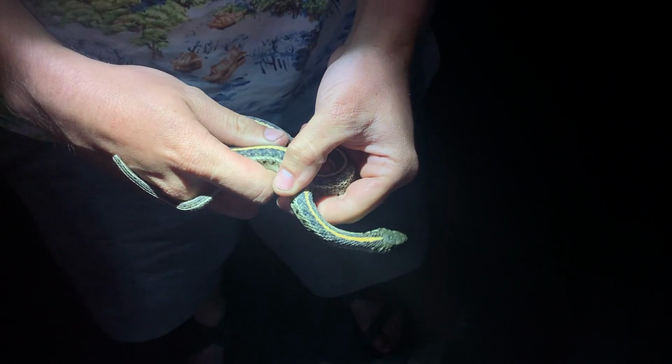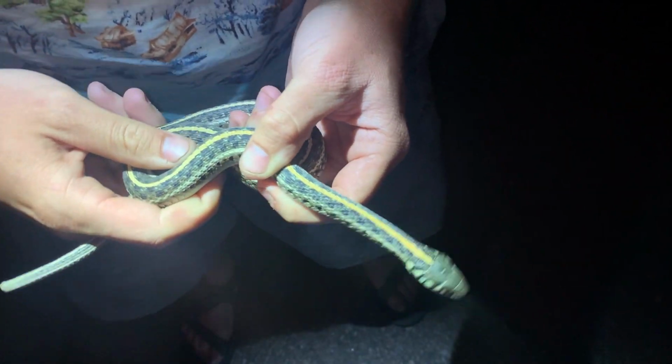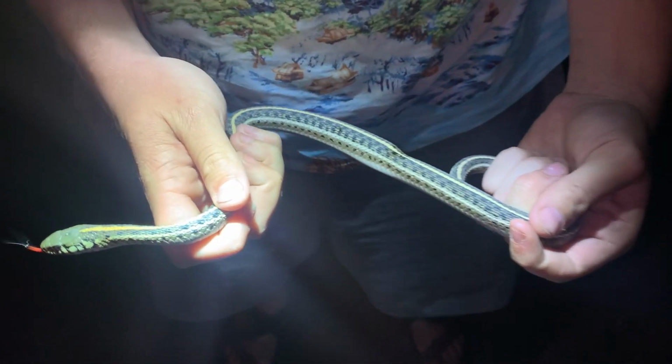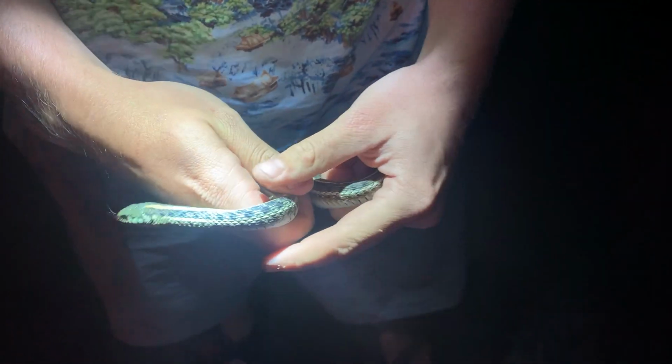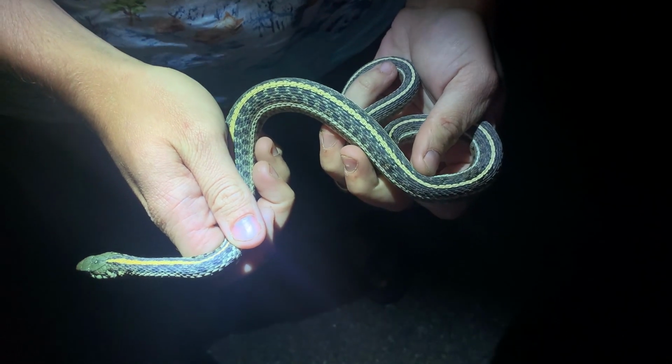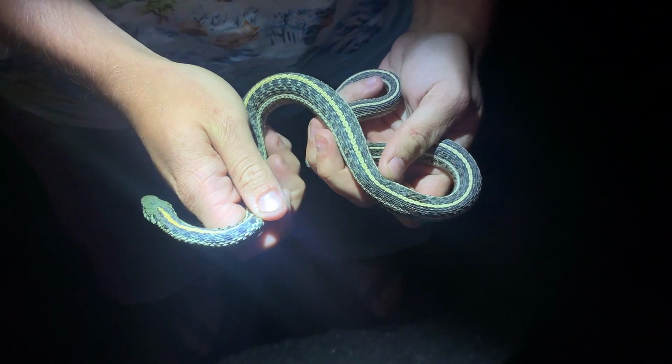Congratulations on a lifer, Noah! Yeah! Next snake of the night is this Plains garter snake. Noah had never seen one of these before, and we were about to spend tomorrow looking for them, so I'm glad we got one tonight so we do not have to do that. Pretty good snake. These guys are super common here, usually one of the most abundant snakes of the night. So we're just gonna let it go and keep moving.